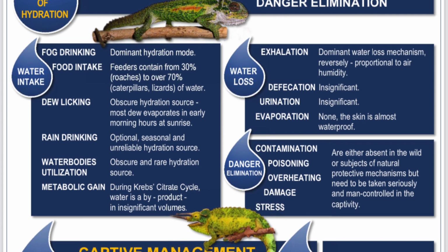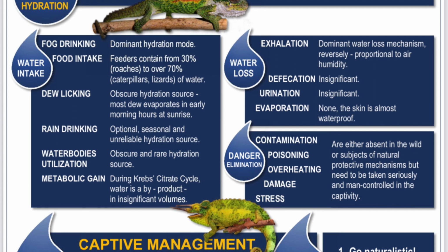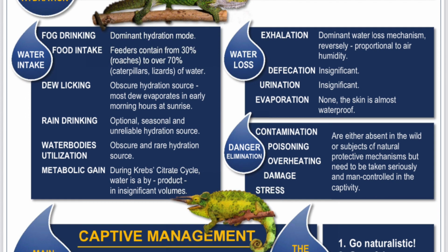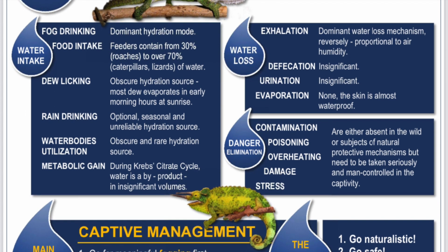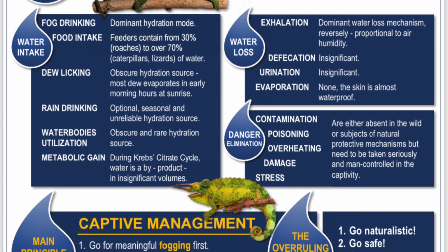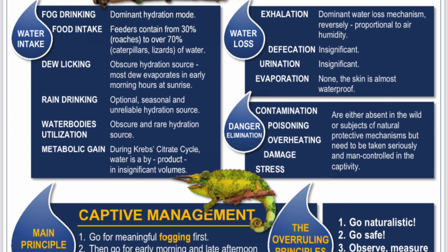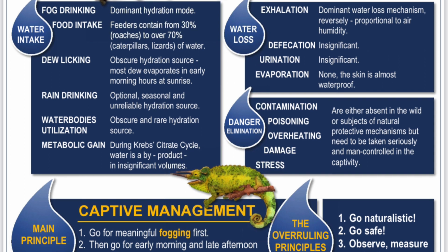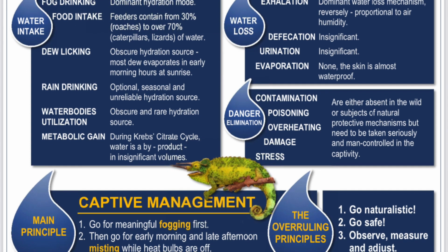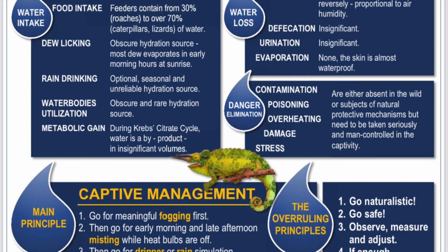Let us talk now about the water loss. Water loss consists of exhalation, defecation, urination, and evaporation. Exhalation is the dominant water loss mechanism, inversely proportional to air humidity. It means the lower the air humidity, the bigger the water loss through exhalation, and vice versa. Defecation is also a mechanism of water loss, but it is not that significant, and neither is urination. Evaporation is almost not happening because the body of the chameleon is covered by skin, which is almost waterproof. So the dominant water loss mechanism is actually exhalation.